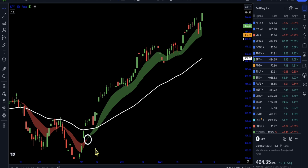If you sign up for the bull ring, you would have seen that at 428, we became bullish. And you see a nice little white line here, guys. This is a moving average that I always count on, that Wall Street uses, and you guys get to have it if you sign up for the bull ring, guys.